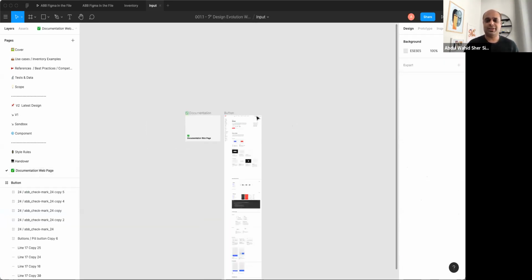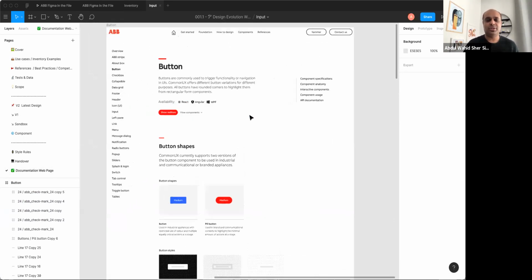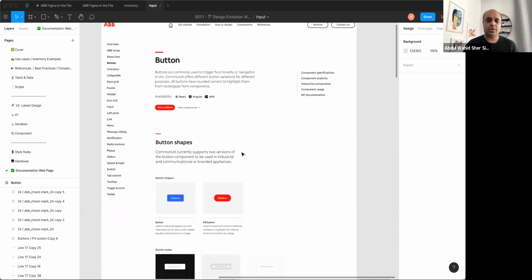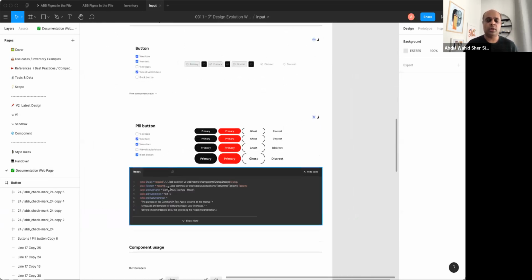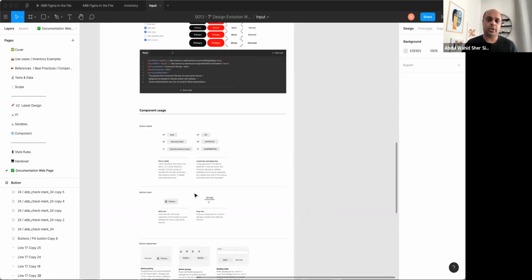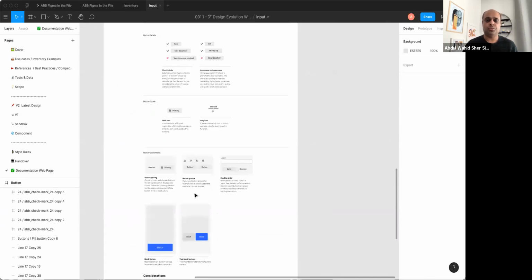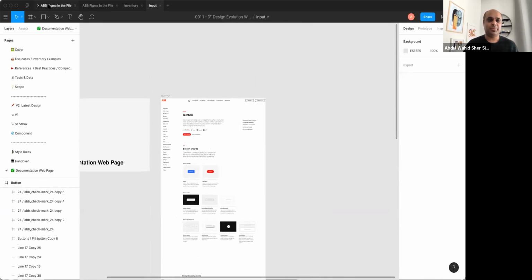And last, finally, our website. We try to create a page here and mimic everything, how the live example will look like, and we put the code examples there so our consumers can read and consume this component. And that's pretty much it.